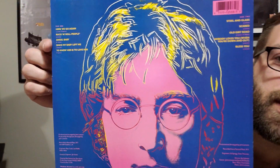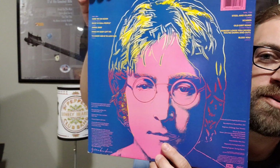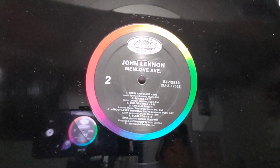This has got some tracks that were recorded during the sessions for the Rock and Roll album and the Walls and Bridges album, and they weren't released until this album came out. I'm not sure if this is the original sleeve that it came in, but it's got a plastic sleeve here. And this has got the rainbow label. It's just a little dusty, but I'll still give it a good cleaning, and it looks pretty good.